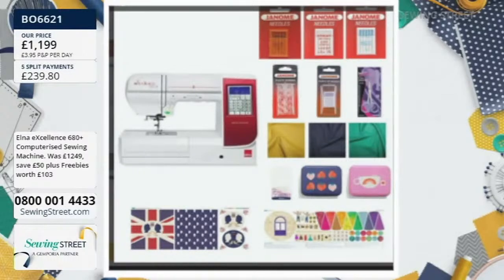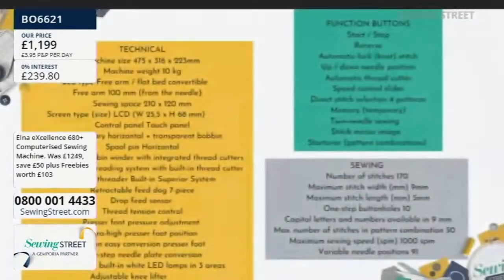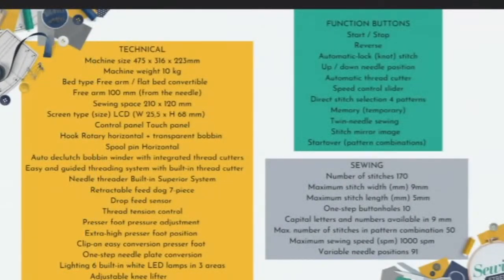Now, somebody asked the weight of the machine. It's 10 kilograms. Here we go. In fact, I'll show you the technical features. So the size of the machine itself, if you need to do any measuring up, the machine size is 475 by 316 by 223 millimeters. It's 10 kilograms in weight. So it's a weighty machine.